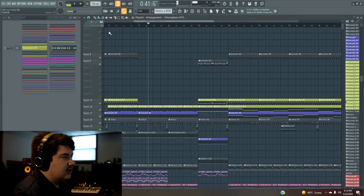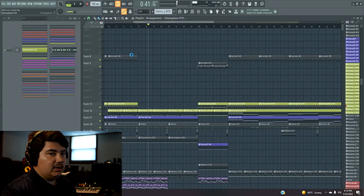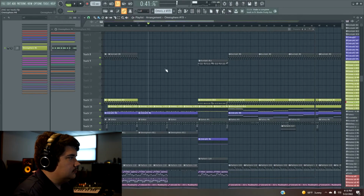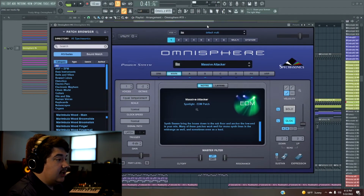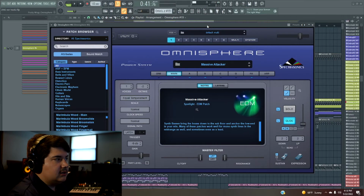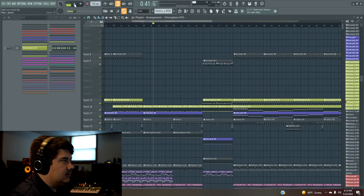So this synth right here is Omnisphere, which I use so much. It's one of my favorite plugins to use. So yeah, this is the Omnisphere layout right here. Like I said, this is my favorite synth slash sampler that I like to use. It's got a lot of good sets in there and everything like that. But the one that I was using for a lot of the groove was this here.